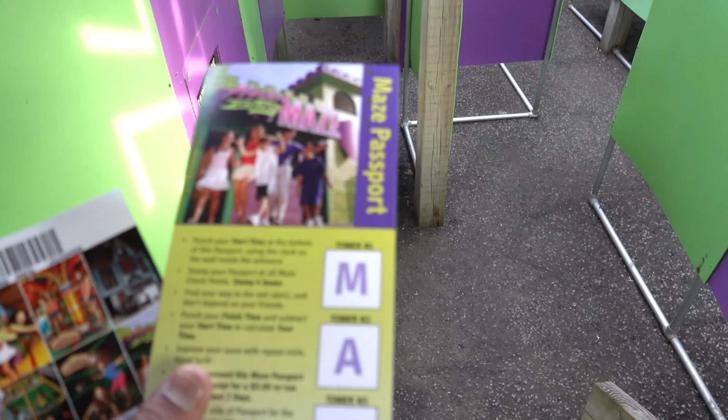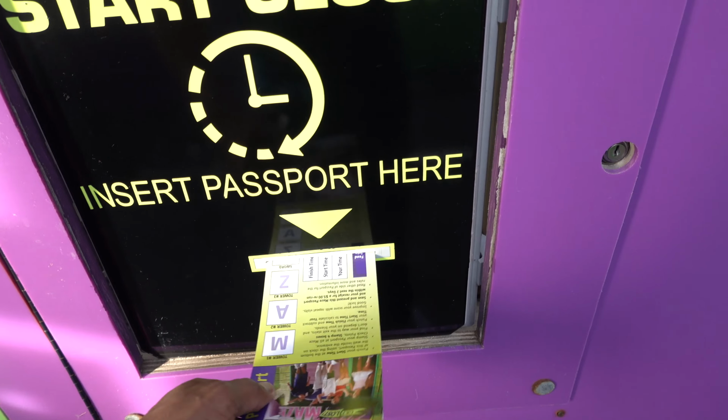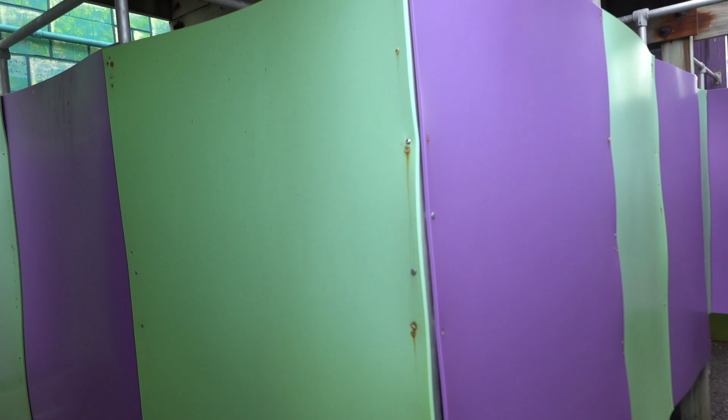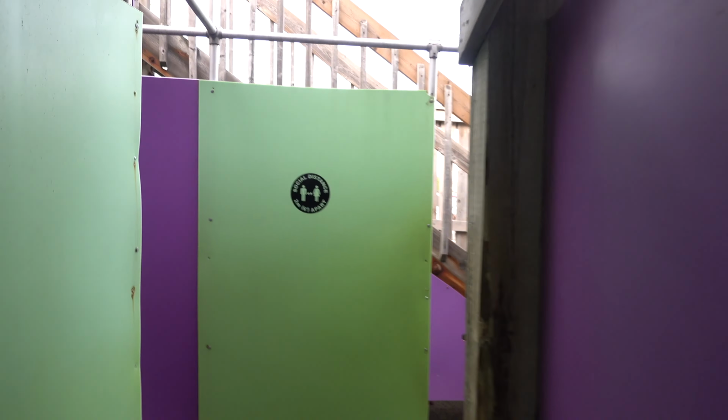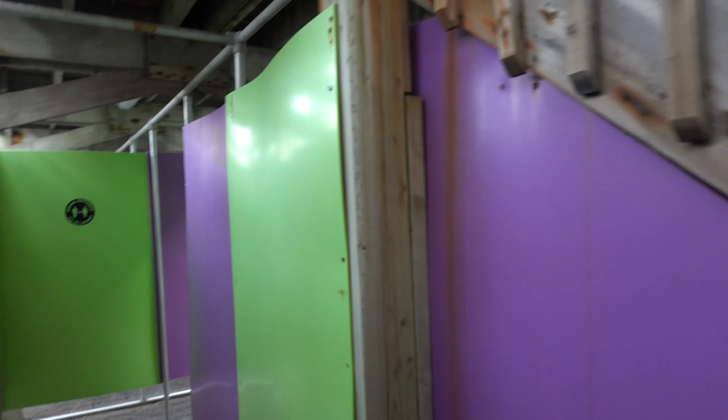Punch your start time at the bottom of this passport. Oh, I'm already behind. It's good. Our first dead end. Already not doing good here. Should have went here first.